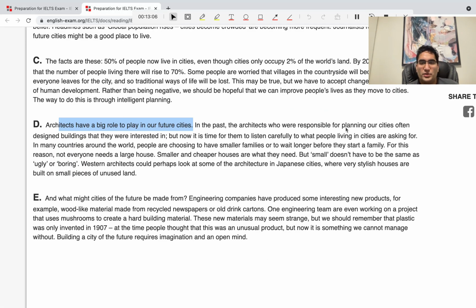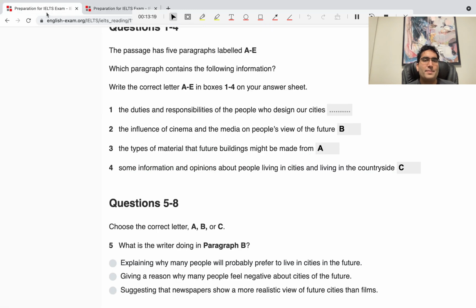In the past, architects who were responsible for planning our cities designed buildings they were interested in, but now it's time for them to listen carefully to what people are asking for. In many countries of the world, people are choosing to have smaller families. Okay, smaller and cheaper houses, that's what they prefer. Very stylish, like Japanese houses. Okay, so the duties and responsibilities of people who design our cities.